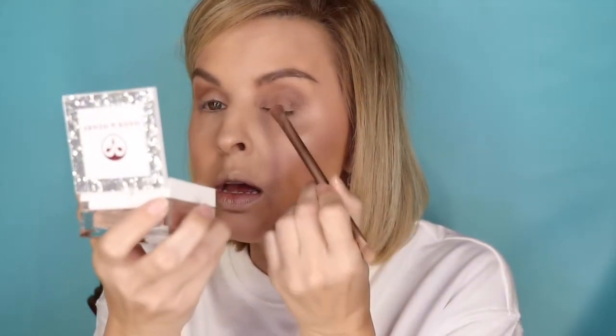here, back into that same Hank and Henry, and just kind of pat it if you've lost a little bit of the color. I'm just brushing a little bit of that glitter fallout away. Now, as you can see, this stuff is beautiful. It's amazing. I love it.